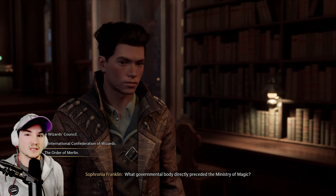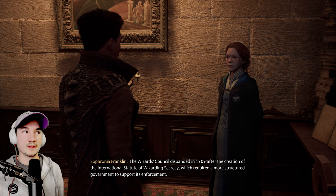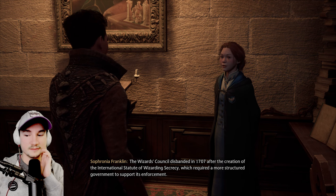The Order of Merlin. No, ugh. That's incorrect. The answer was the Wizards' Council. The Wizards' Council disbanded in 1707 after the creation of the International Statute of Wizarding Secrecy, which required a more structured government to support its enforcement.